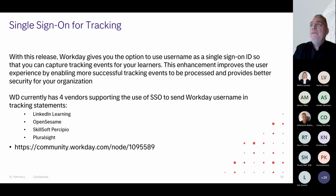Next feature, single sign-on for tracking. You can use the username as an ID when you're tracking with your external vendors. So this applies again if you're using external vendors. If your Workday Learning is connected to LinkedIn Learning or Open Sesame or Percipio or Pluralsight, you can now start using the Workday username to make the match that you have completed this course in, for example, LinkedIn Learning.